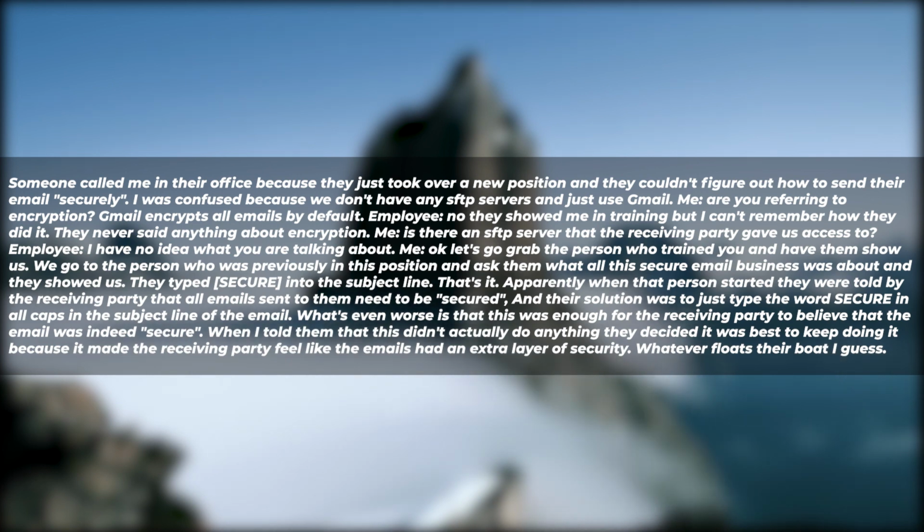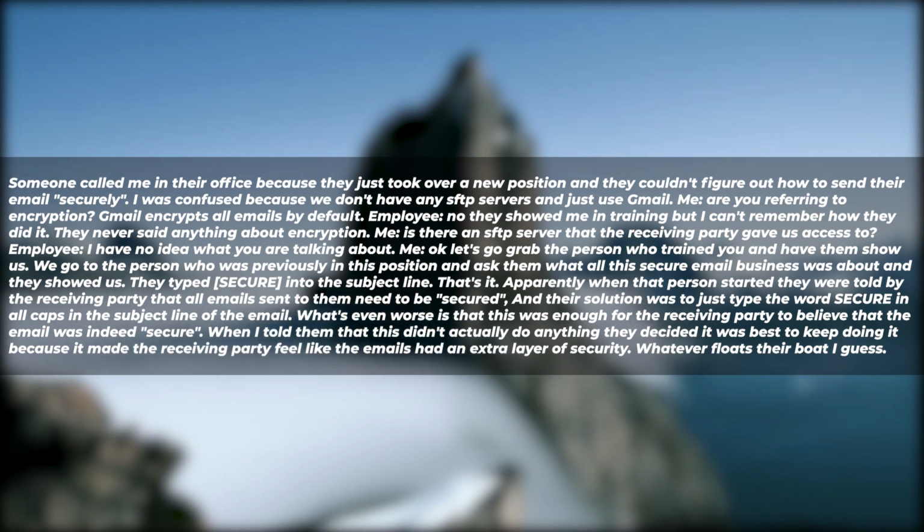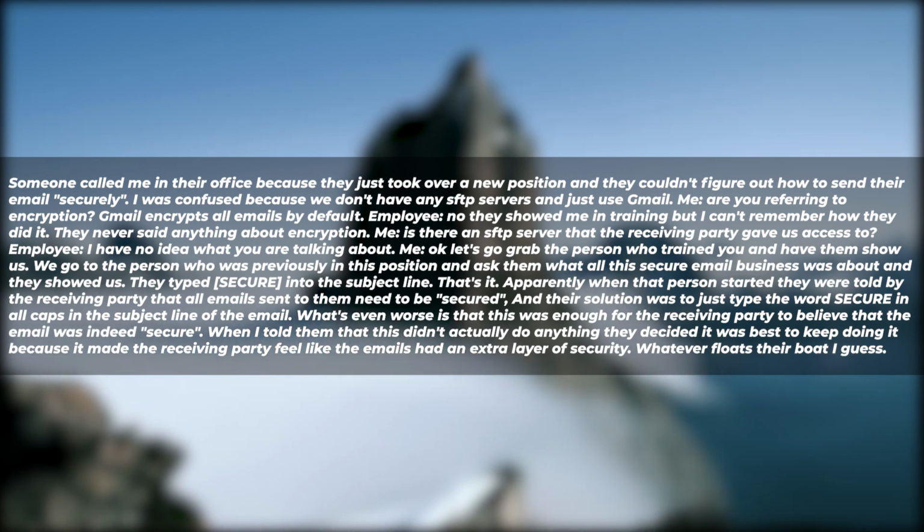Me: Are you referring to encryption? Gmail encrypts all emails by default. Employee: No, they showed me in training, but I can't remember how they did it. They never said anything about encryption. Me: Is there an SFTP server that the receiving party gave us access to? Employee: I have no idea what you are talking about. Me: Okay, let's go grab the person who trained you and have them show us.